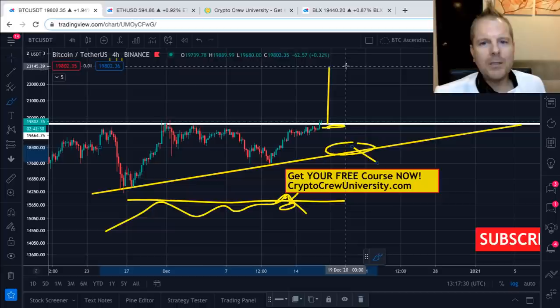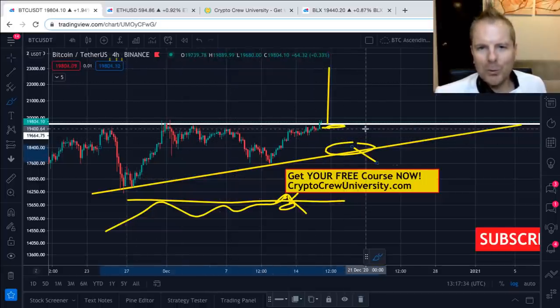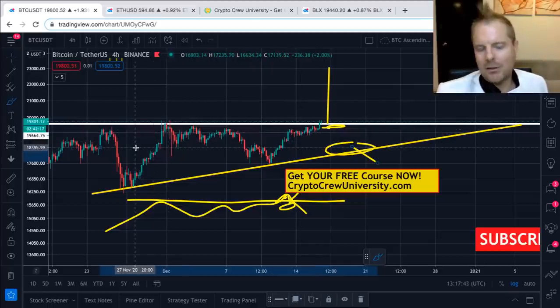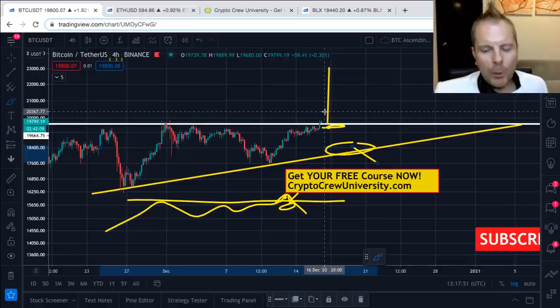So target of 23,000. If this breakout is confirmed, we'll be keeping you up to date on this channel. Let me know your thoughts in the comments. Leave a thumbs up. Share this video in one place. This is going to help you for years and years and years to come for the ascending triangle and how to trade it. Hope you enjoyed.